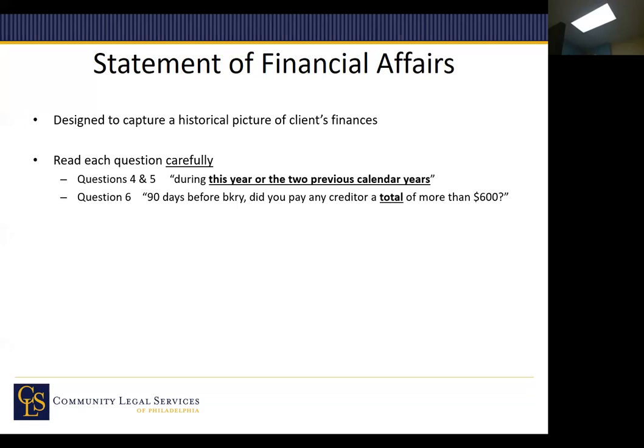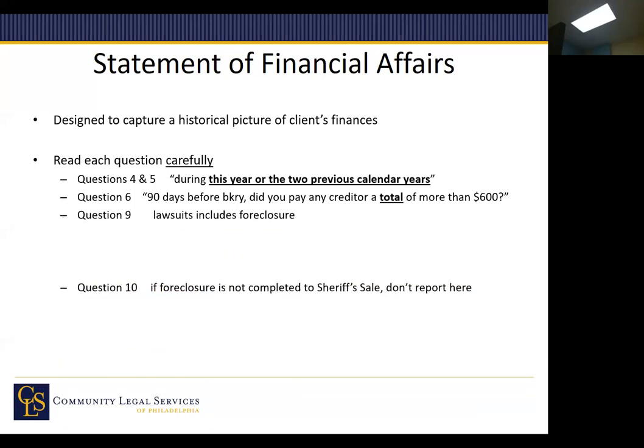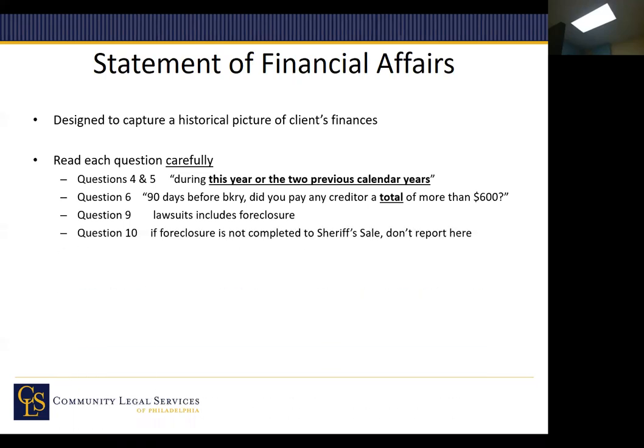And again, it's our responsibility to bridge the gap in understanding between the client and these forms. It's our job to capture those things that we know are out there, to do our due diligence, and to make sure we're asking the client questions they understand, not the legalese that's in these forms. Okay, lawsuits. Every one of us should have the foreclosure listed there. That's a lawsuit. So if we're saving a house, presumably there's a foreclosure. Make sure you list it in the lawsuits question.